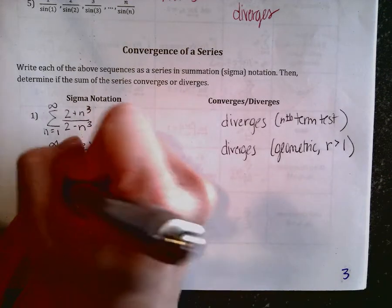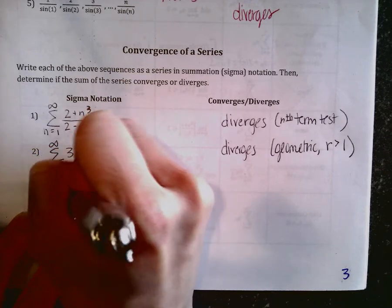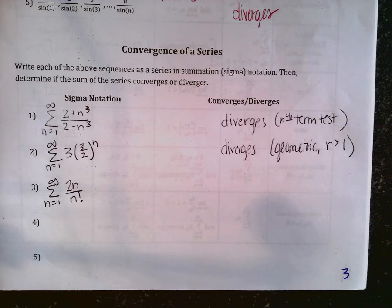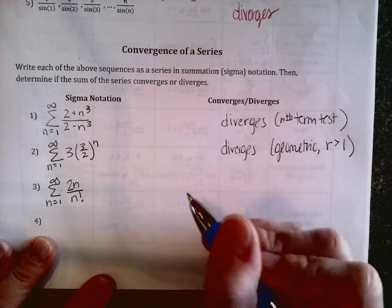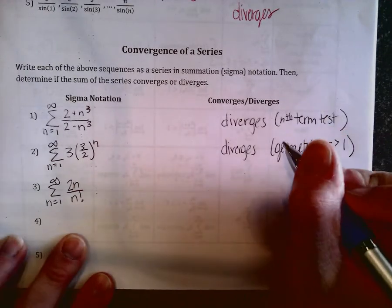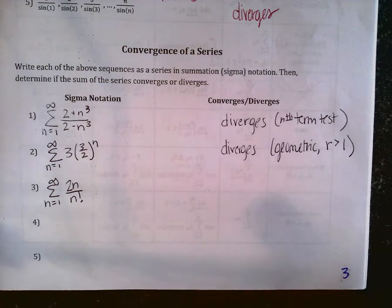The next one, the sum from n equals 1 to infinity of 2 to the n over n factorial. So this one does not fail the nth term test. All the terms go to 0. So if we want to figure out whether or not this converges, we need to pick one of our other tests. And anytime you see a factorial, we want to try the ratio test. So that's where you compare a sub n plus 1 over a sub n, and you see that the limit as n goes to infinity has to equal something less than 1.